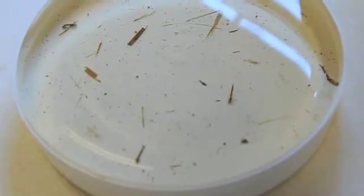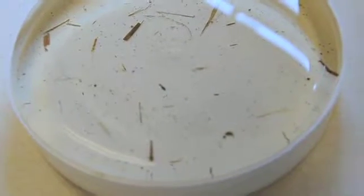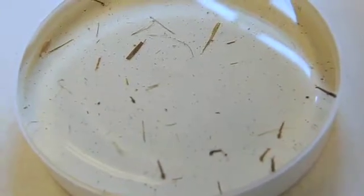So if we did find some, we'd do a hard target search in the general area, probably within about 100 meters of each trap, looking for where they potentially might be laying their eggs. If we find any more, it's like a concentric circle. You just keep moving out until you don't find any more.